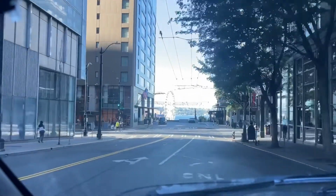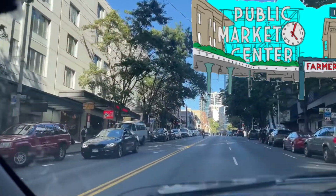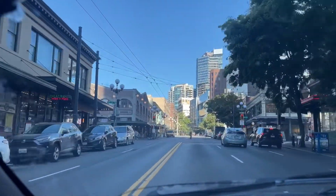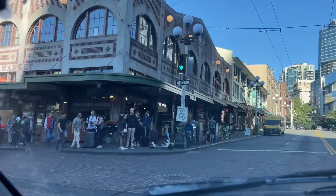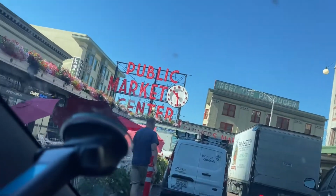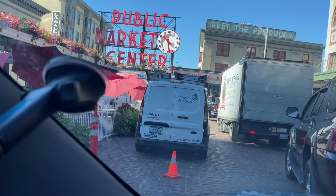So this day I was honored to do a task at the iconic Pike Place Market. Pike Place Market, right up here on the left. Echo and the Bunnymen is in town. Interesting. Here we are. Oh boy. There we are. Pike Place Market Center. Some dude's trying to back into a parking spot, or back out, or get out. I don't know what he's doing.